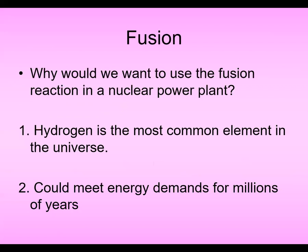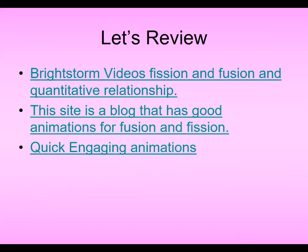It's not like when we look for oil or natural gas, we can find hydrogen anywhere. Very, very important. And it could, like I said, meet the energy demands for millions of years. Like, we would just be set if we could do fusion. It would just kind of solve a lot of problems.